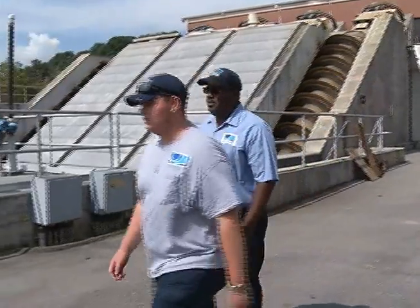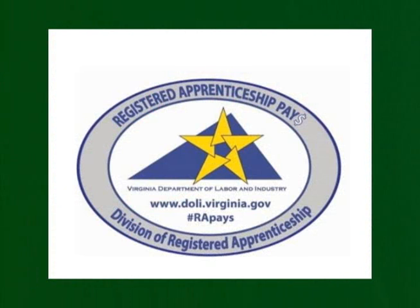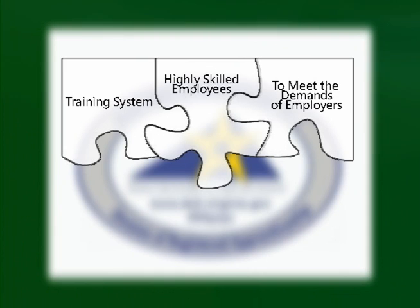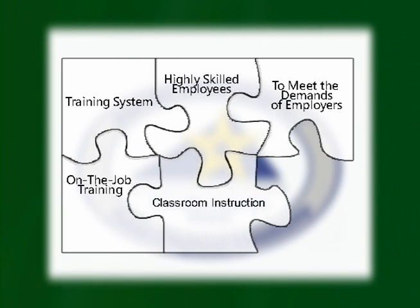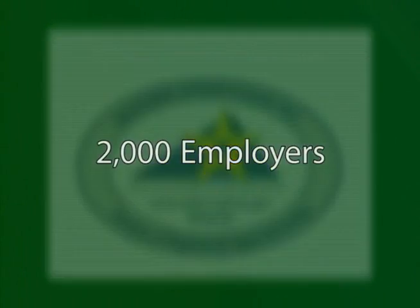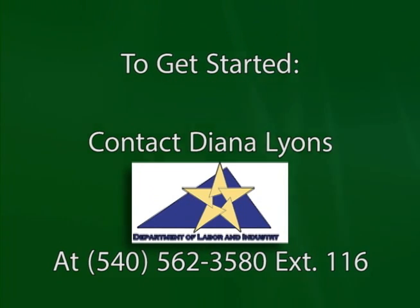Is your business puzzled as to how you can attract, train, and most importantly, retain workers? Are you looking for people who are committed to having a career and not just a job? The Virginia Registered Apprenticeship Program can help you solve this puzzle. The Virginia Registered Apprenticeship is a training system that produces highly skilled employees to meet the demands of employers through a combination of on-the-job training and classroom instruction. The program can be customized to meet the needs of most any business in all occupations. The Virginia Registered Apprenticeship Program currently meets the needs of approximately 2,000 employers throughout Virginia, and your business can participate in the program too. To get started on solving your employment puzzle, contact Diana Lyons, Apprenticeship Consultant for the Department of Labor and Industry, Commonwealth of Virginia.